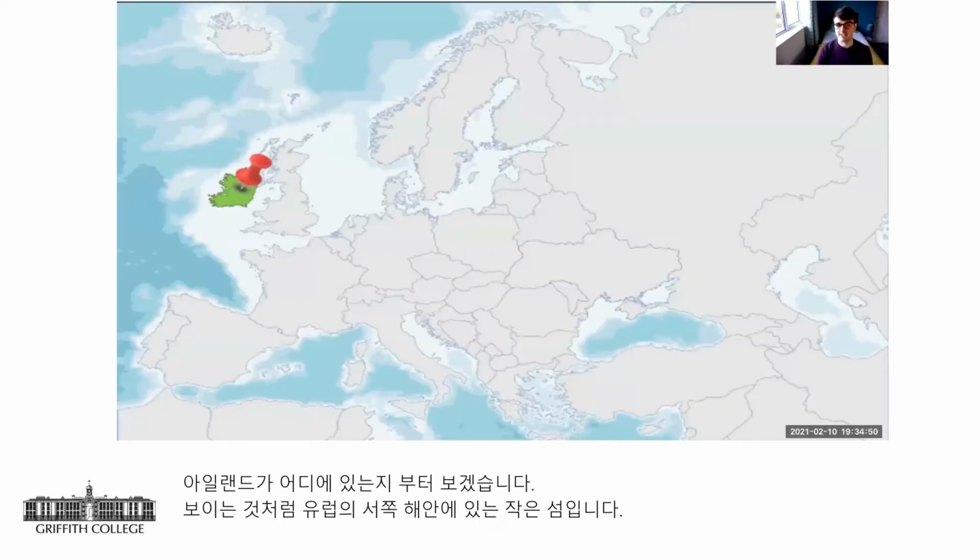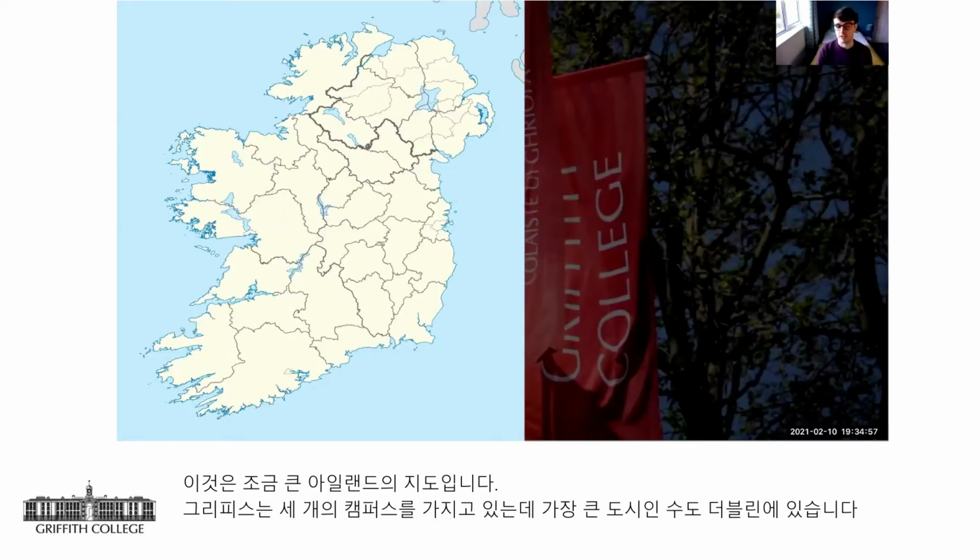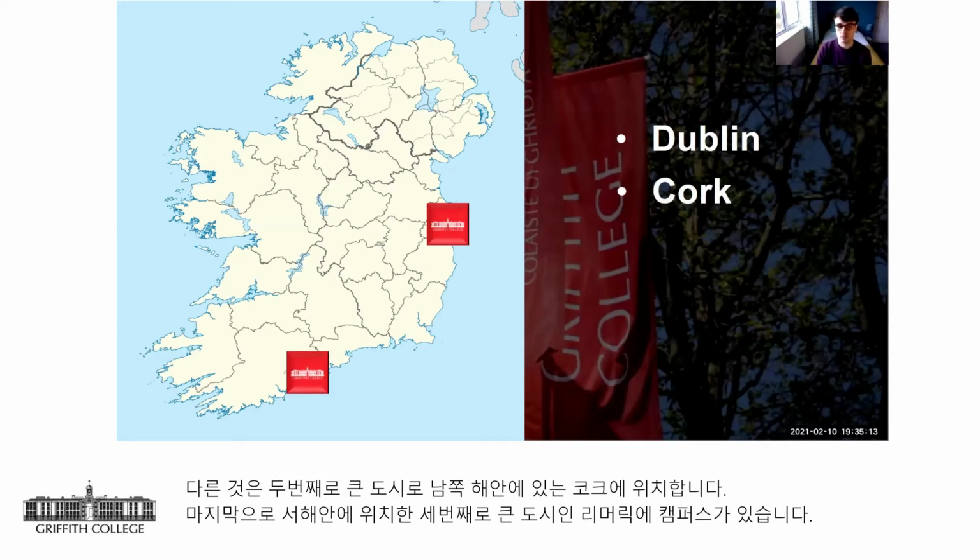So firstly, where exactly is Ireland? So as you can see, it's a small island on the west coast of Europe. And this is a bigger map of Ireland. And in Griffith College, we have 3 campuses in Ireland. We have one in Dublin, which is the capital city, the biggest city in the country. We have another in Cork, which is on the south coast, and that is the second biggest city in the country. And then finally we have another campus in Limerick. That's on the west coast and it's the 3rd biggest city in the country.